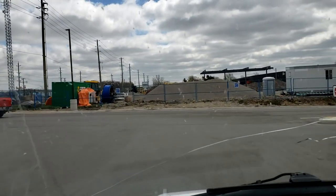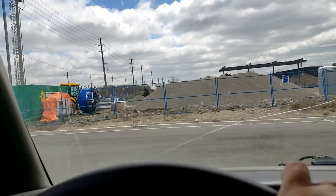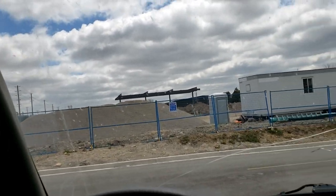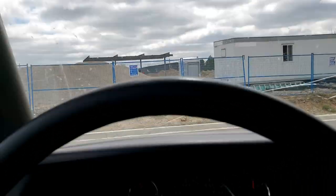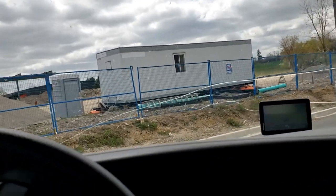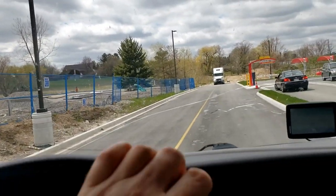They're building maybe even another gas station next here. Oh no. What is this person doing? I see they're backing up. Is it closed? I hope not.